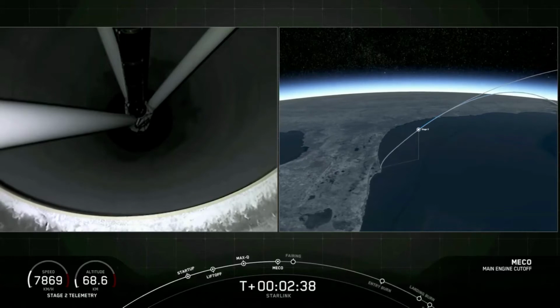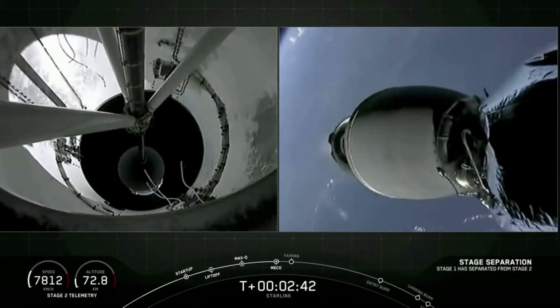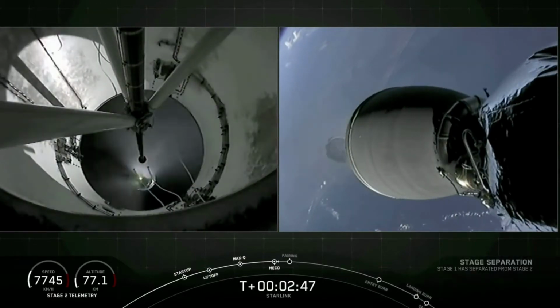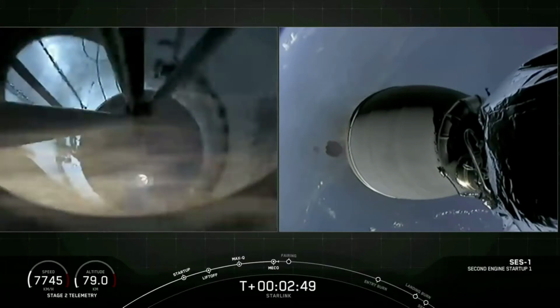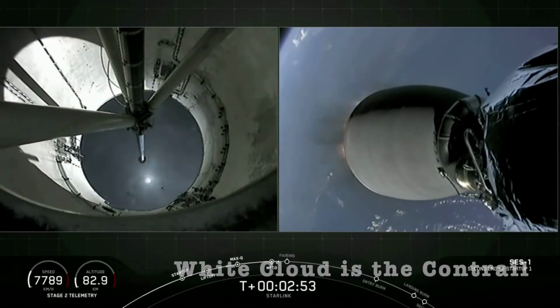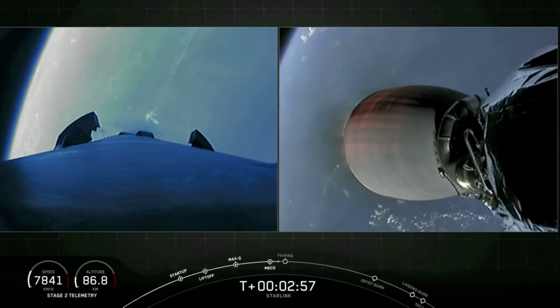Stage separation confirmed. All right, on your screen there, we have visual confirmation of those three events. MVAC is now ignited and beginning to develop that warm orange glow.